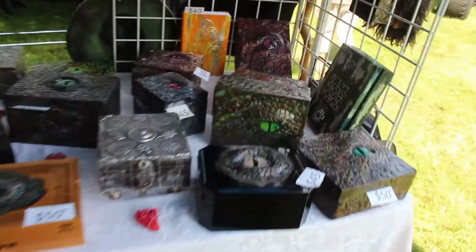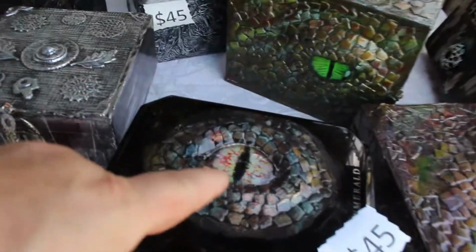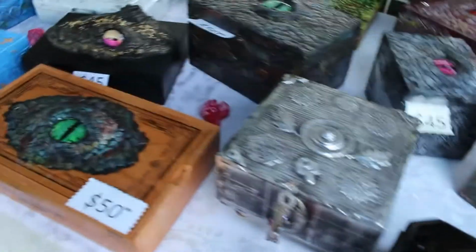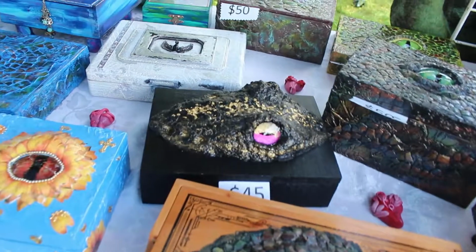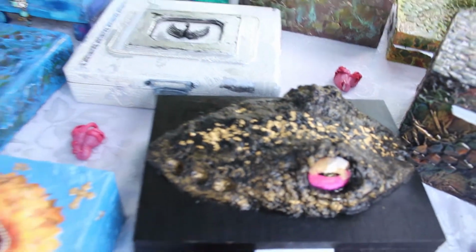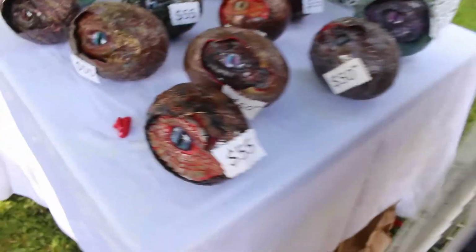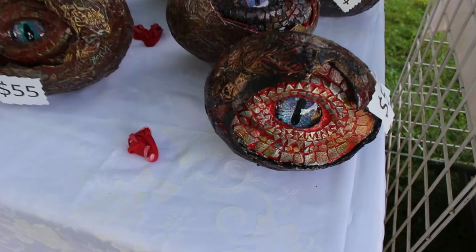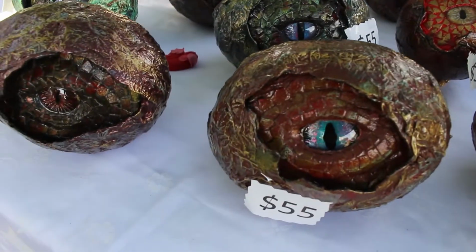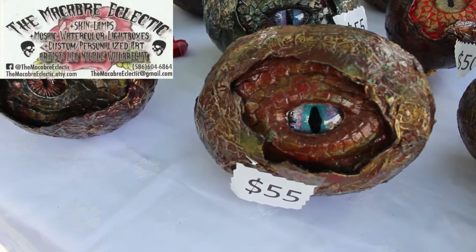Look at these boxes they make. Got a big eyeball on there. That's cool. Oh, look at that one. It's like a dragon. That is cool. Look at these. All right. There's an egg, like a dinosaur egg, and a baby's coming out.